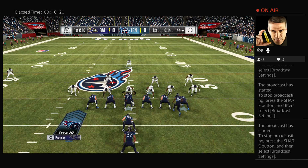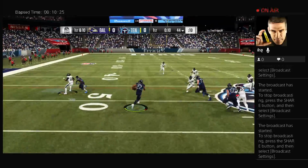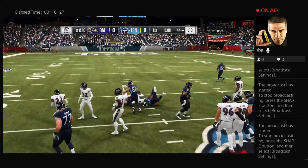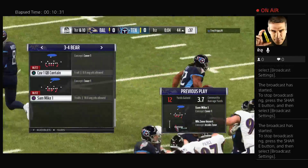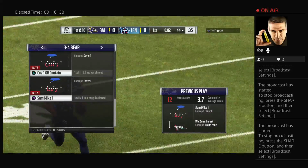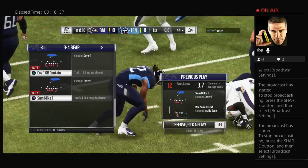A 1st down carry for Henry. And taking it across midfield and inside the 45. Back-to-back nice plays, 12 yards that time and a first down. And there we see an early burst that makes him one of the leading rushers in the league.